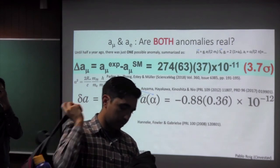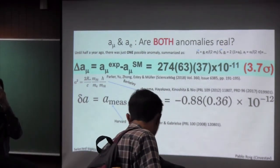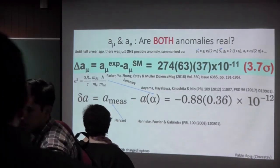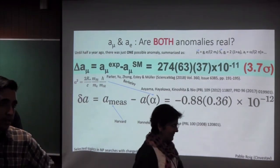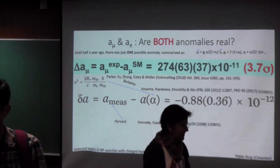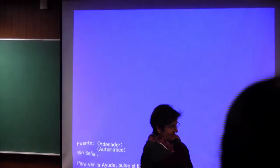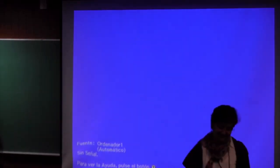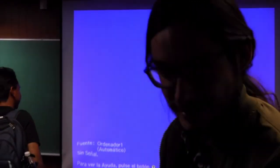Y los experimentales ahí no tienen ni un paper, de preguntar. Okay. So in no.